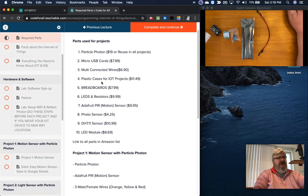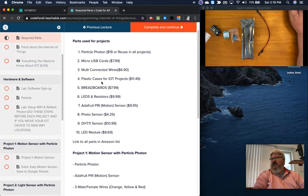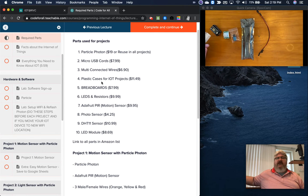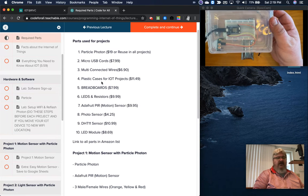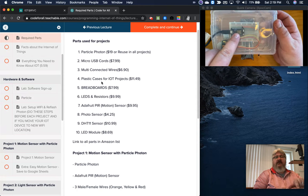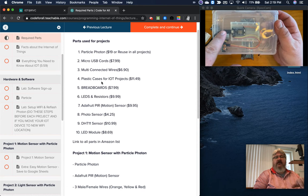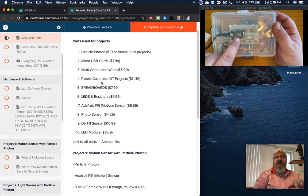Plastic cases like this. And I'll show you some of the finished ones that we've created in past semesters. Here is the one we'll be doing week 1, which is the motion sensor right here, the Photon, power supply, and 3 wires connected to the breadboard, that we'll talk about in a second, to the sensor.